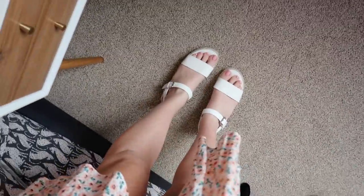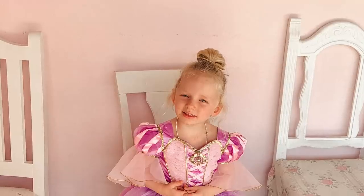These shoes are super cute from Target. They have just a little bit of a wedge to them. And then Scarlett's dress she's wearing came from the Disney store. She actually wore it to her birthday party last year.